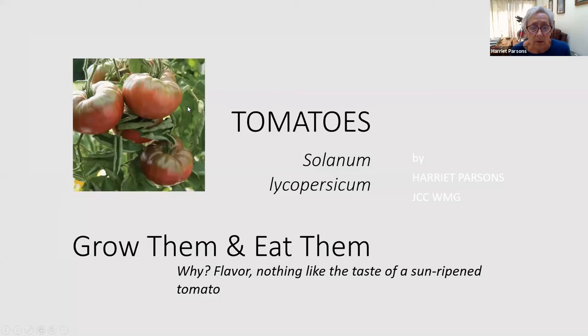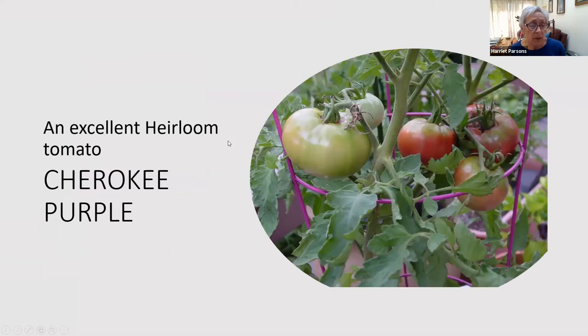Tomatoes. Nothing like the taste of a sun-ripened tomato. This is actually a Cherokee Purple here. An excellent heirloom tomato, the Cherokee Purple. Now, this is from my own garden. I recognize the little cage that I have there. So you can see they're pretty productive.